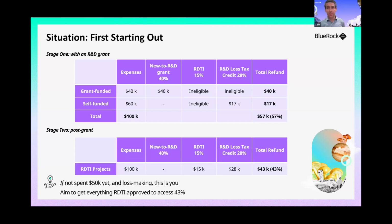And then once you get past that grant, then you would go to the RDTI and look to get everything approved by the RDTI, and still keep submitting for the R&D loss tax credit while you're in losses to get your 43%. Those are the main points we wanted to cover.